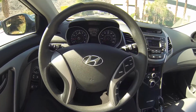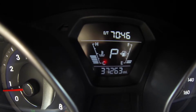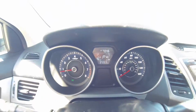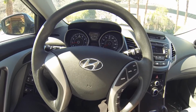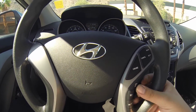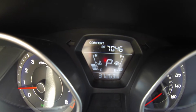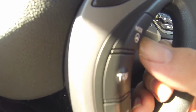Here we are inside the Elantra. 37,263 miles. You have your cruise control settings on the steering wheel, your trip and your mode. When you push your mode, it tells you what mode you're in: sports mode, comfort mode, or normal. All you have to do is push this button.